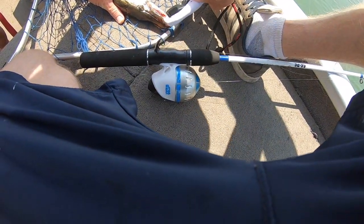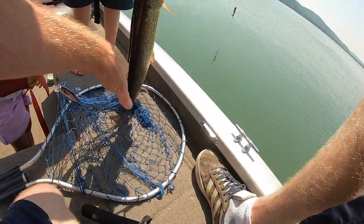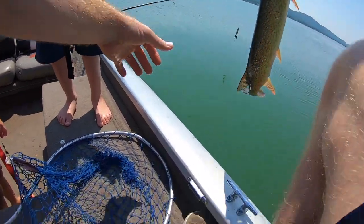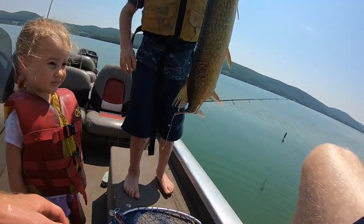Can I hold her? Sure. She's gonna be way too heavy. No, yes, she will. There we go. Those lip grippers are pretty sweet. Let me dip it in the water. If we lose it, we lose it. But keep it wet. Fish healthy. There we go.